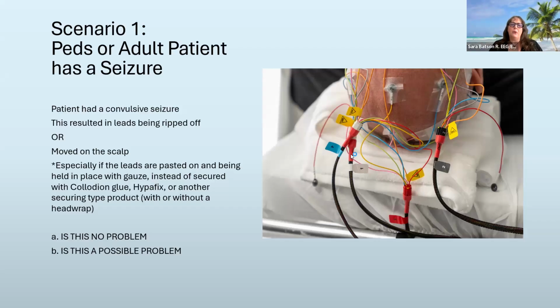And oh, we've got a poll that's coming up. I want everybody to be able to participate. So do you think that this is going to be a problem or a no problem or a possible problem? If these leads are ripped off and maybe they were pasted on, maybe they were glued on, if you can just go ahead and click there if you think it would be a possible problem or no problem. And let me know what you think.